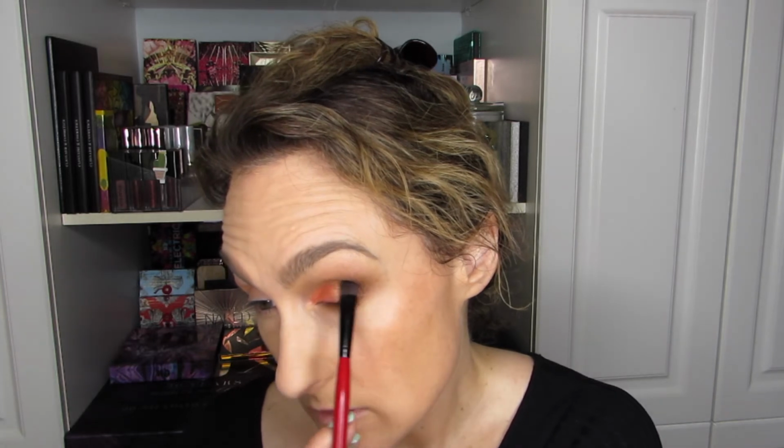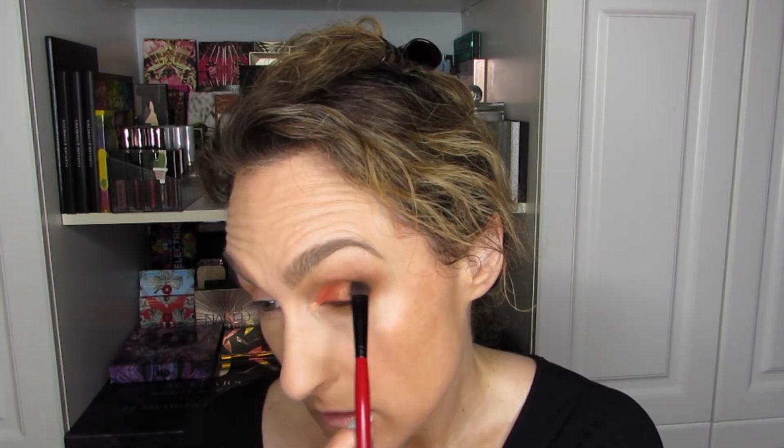What is the color? It's like a coppery brown, so it does go really well with the orange. That's not bad. That works. Now you'll see there's quite a divide between the two, and I think I'm going to use my finger and go into that A4 and use it on the center lid to bridge the gap between the two.